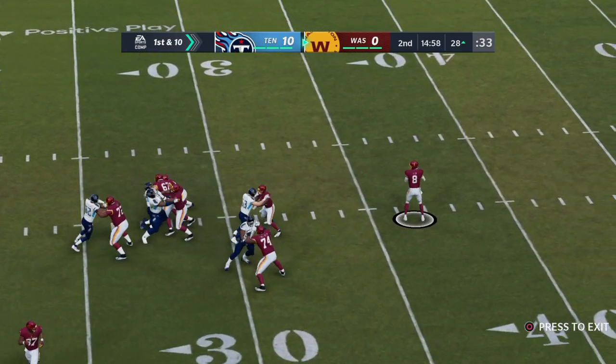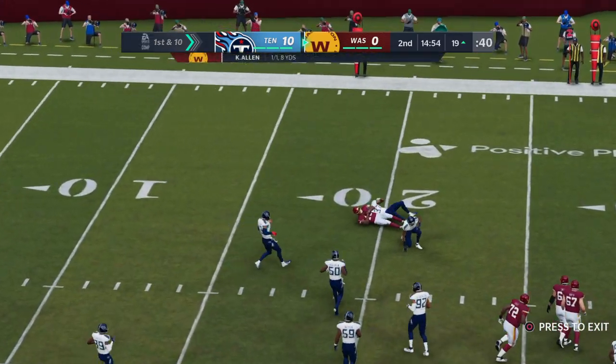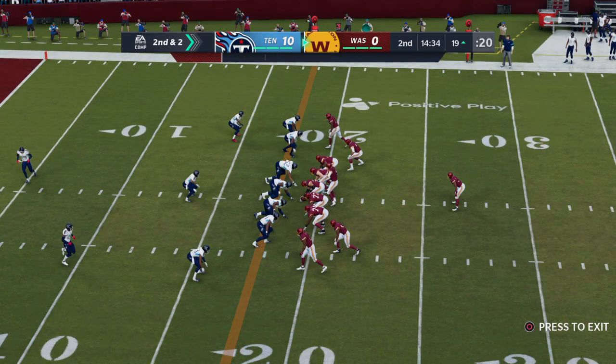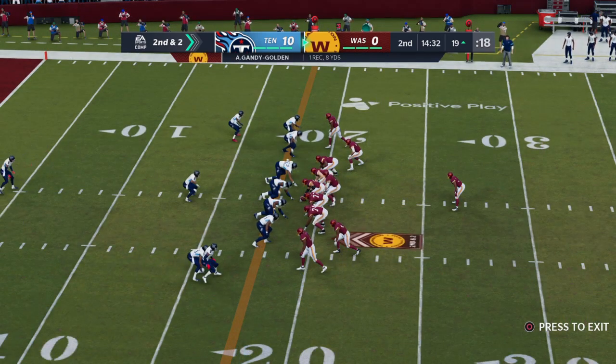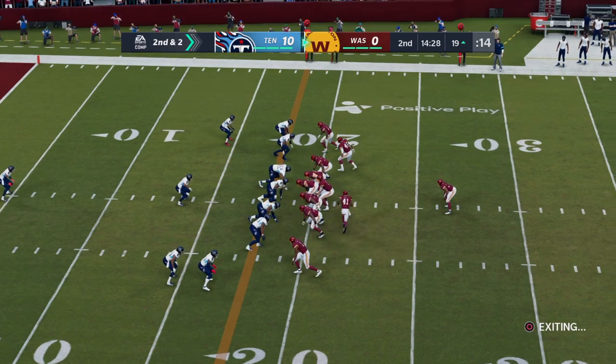First throw now for the backup Allen. He'll find Gandy Golden there, complete. That was the 8th play of the drive, so a somewhat fitting pickup of 8 yards. 8 yards on the pickup, brings up 2nd.